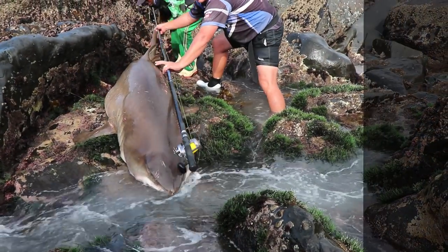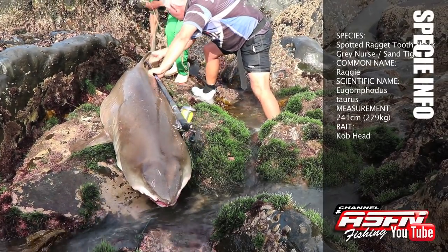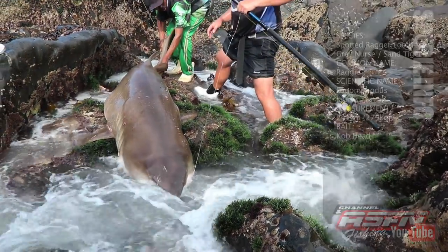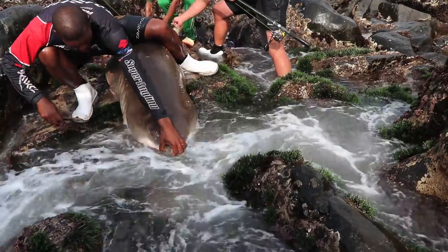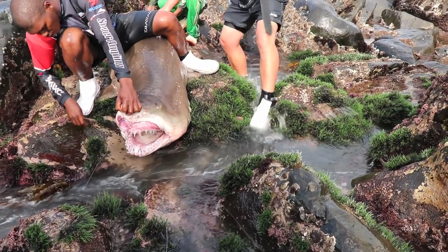Now this is why I always put emphasis on the tackle you use, making sure your knots are to the optimum strength and that you do not have to worry about your hooks, knots, swivels, rod or reel, and you can just concentrate on landing that fish. You never know when you're going to hook the next BB or a prize fish.